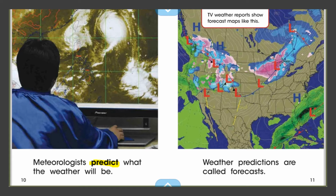Here, this caption on page 11 says, TV weather reports show forecast maps like this. So if you look at the weather reports on TV, you'll see like green places. These are where it's going to rain. Blue and pink are either snow or sleet. And then your high pressure in blue, a blue H, and your low pressure, a red L. Weather predictions are called forecasts. So what is a forecast? It is a weather prediction.